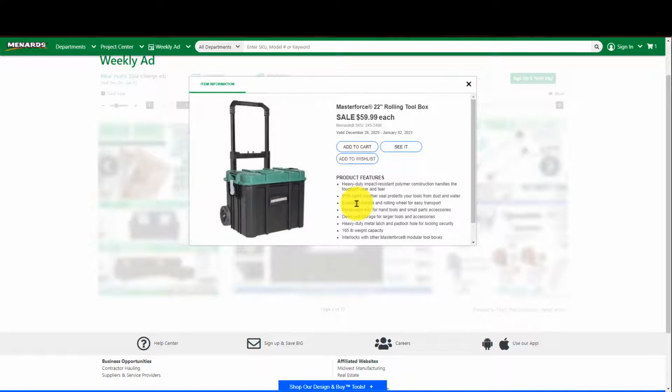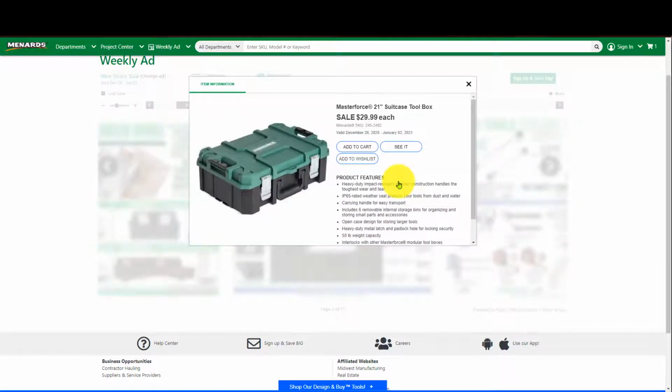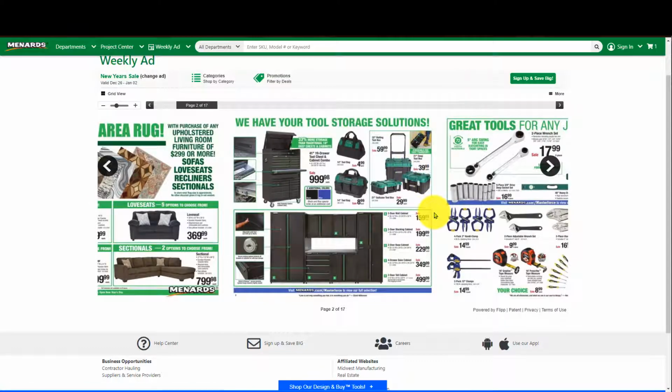I'm a DeWalt person, so I have a lot of the DeWalt Tough System 1.0s, and this didn't feel like that. But for $59, $29, and $39, which is right around the same pricing for Tough System 2.0, 1.0. It's almost like they worked a deal out with Stanley Black & Decker here to design these for them. Stanley Black & Decker owns DeWalt and that big family out there.